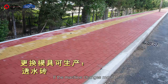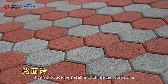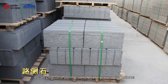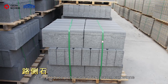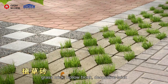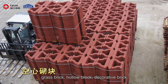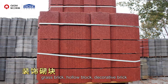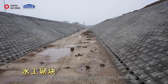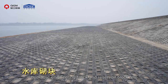If the machine changes mold, it can produce permeable brick, paver, curbstone, grass brick, hollow block, decorative brick, hydraulic and neon block, and reservoir block, etc.